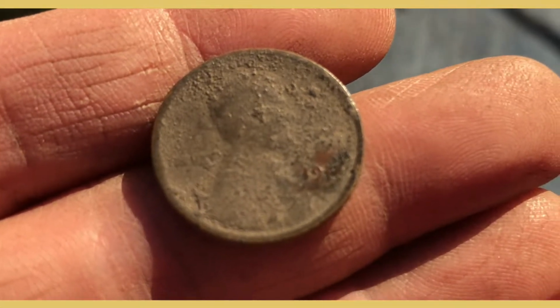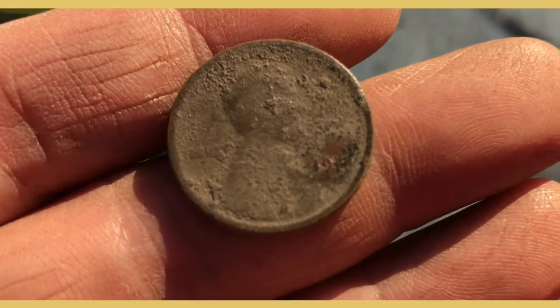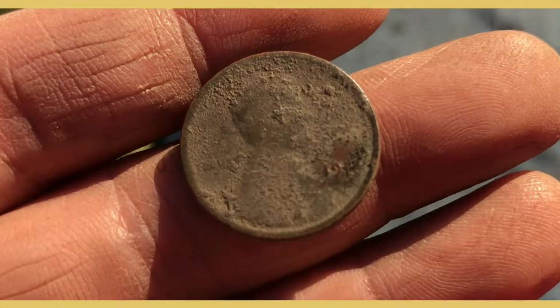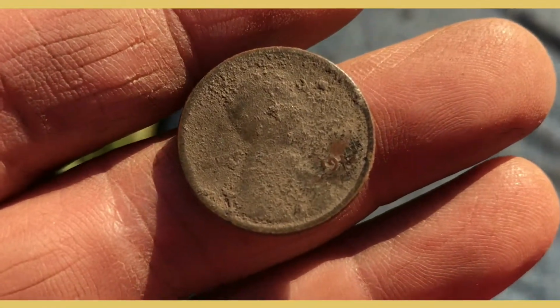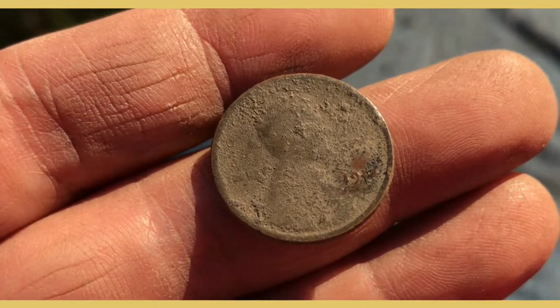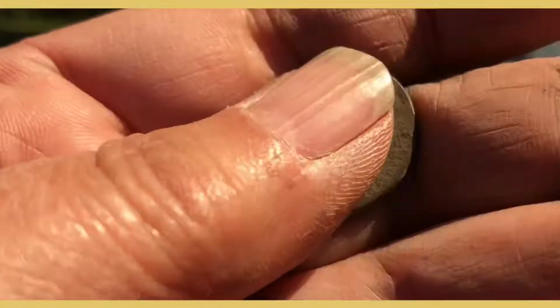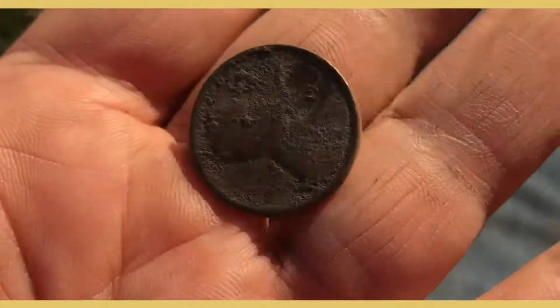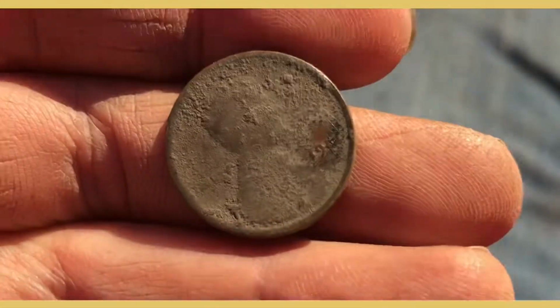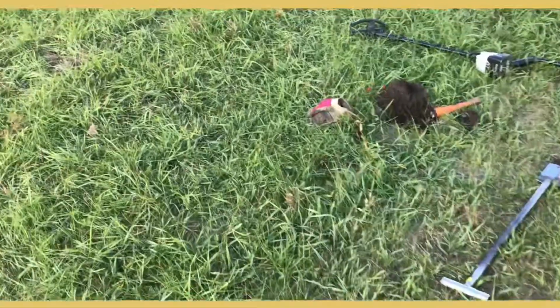Well, not too far from the last one, I found another signal. This time I got a wheat penny, and it's really pretty worn. I really can't quite make out the date. I think it might be either 1904 something or 1901 something, but very worn. Let's see if I can get it cleaned up when I get home. But anyway, I'm going to keep going, see what else I can find. Be back with you soon.